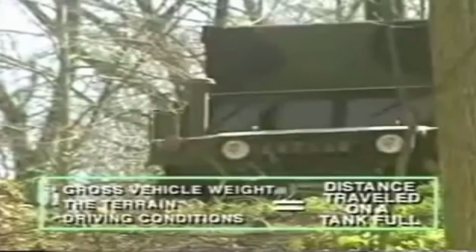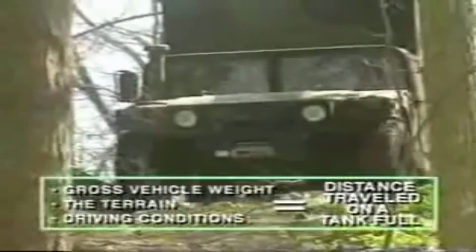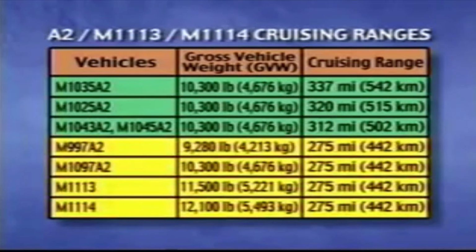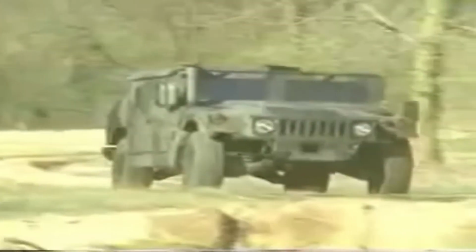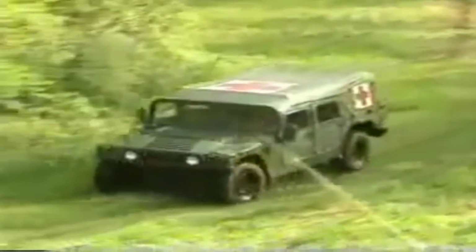Factors such as the gross vehicle weight of the Humvee, the terrain, and driving conditions all combine to affect the distance that can be traveled on a full tank of fuel. Under similar driving conditions, the cruising range for the Humvee varies from 275 miles to 337 miles, depending on the vehicle configuration. When operating the Humvee, be alert for unusual noises or vibrations and any other difficulties with handling. These symptoms could indicate a problem with steering, brakes, or some part of the powertrain.